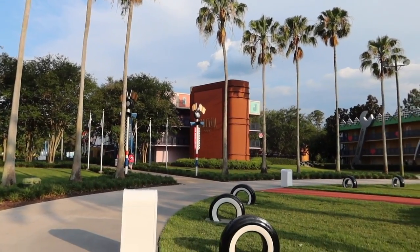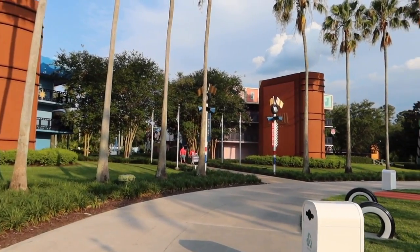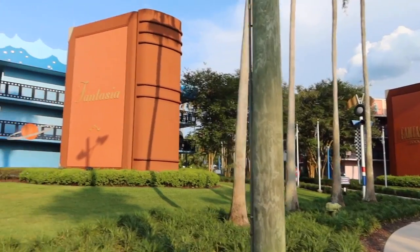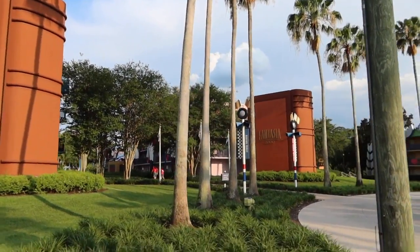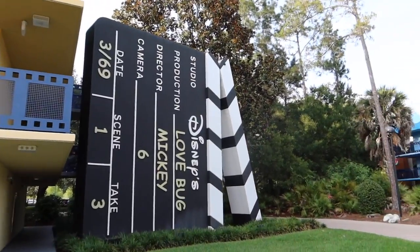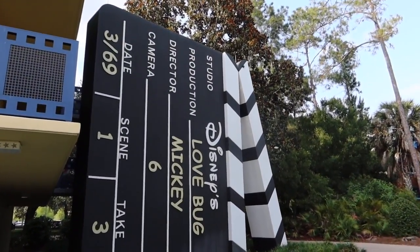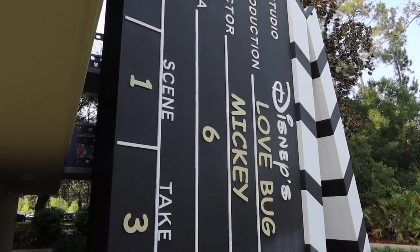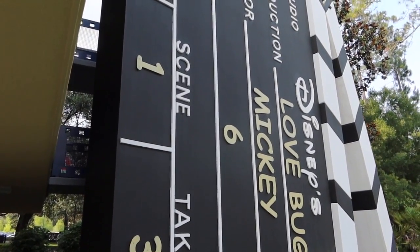Okay, here's the back side coming out of the Love Bug section. So you can see the bookends for Fantasia and Fantasia 2000, kind of the older version and the newer version. Pretty fitting if you ask me. Again, keeping with the movie's theming, you've got the slate for the camera for Mickey's Love Bug, or Disney's Love Bug, with Mickey as your director.